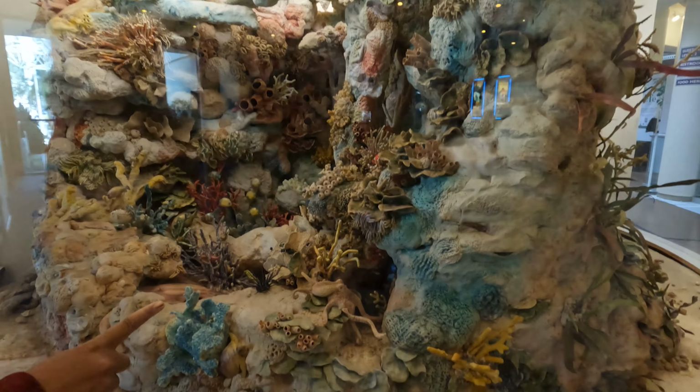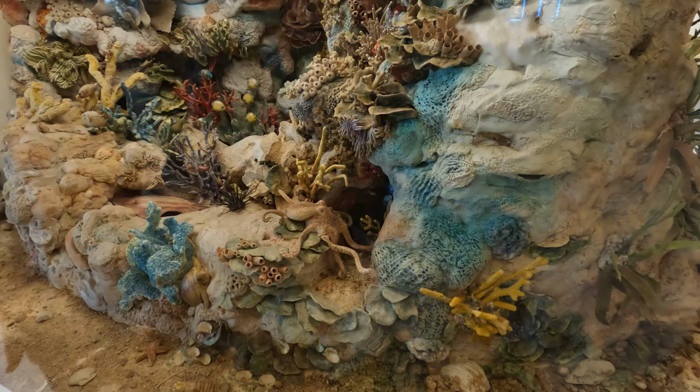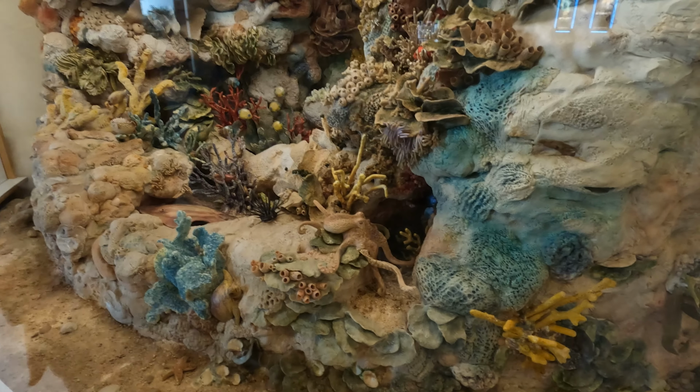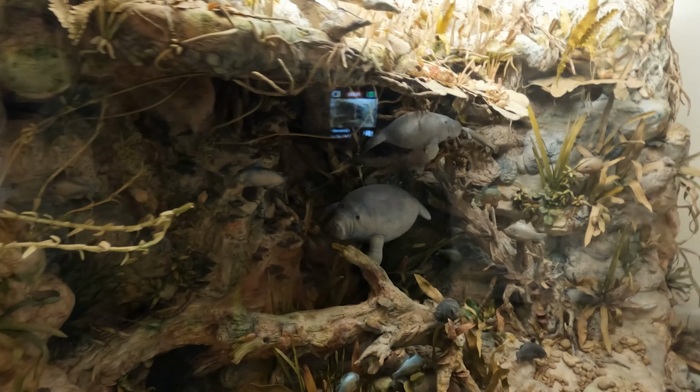This might just be me, but I think octopuses are a little bit bigger than that. At least, yeah, it's a lot bigger, actually. And those manatees... Look at the urchin, the urchin that's right on the other side. Look at these. It's so tiny.